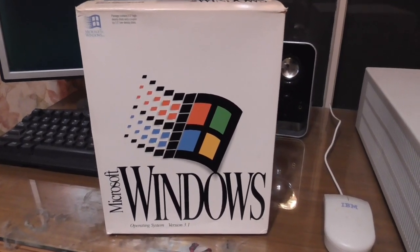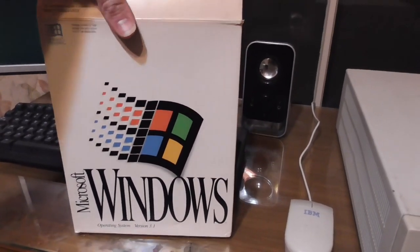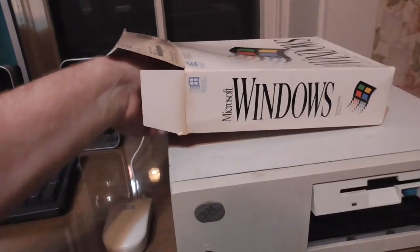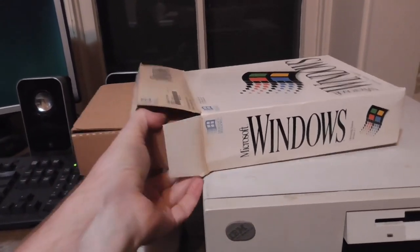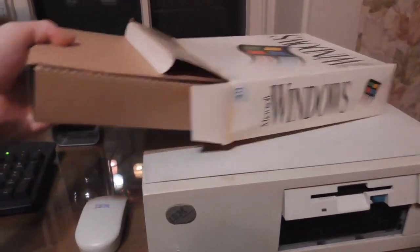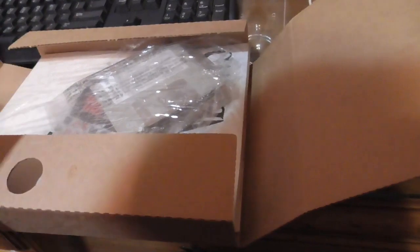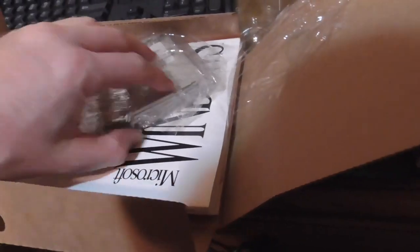This is a complete inbox copy of Windows 3.1, and we're going to pop this open. Hopefully the discs all work. If not, I can image new discs, but this is more fun, even if it's being horrible trying to get the discs actually out. This is awesome. Yeah, that's actually really nice. He shrink wrapped those for me.